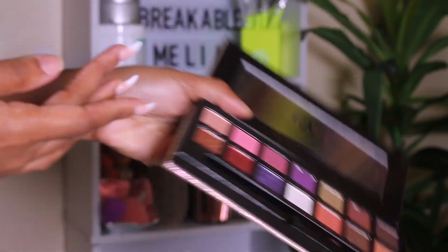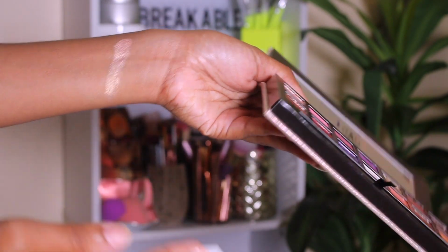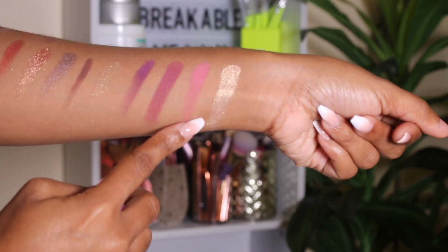And the shades, I did kind of swatch and cheat it. And the swatches were pretty nice. I'm going to also show you guys each swatch right now. So the first shade is like this nice, pretty champagne color. I'm not going to go through all the shades, as you guys can probably tell, which I'm pretty used to in each palette.